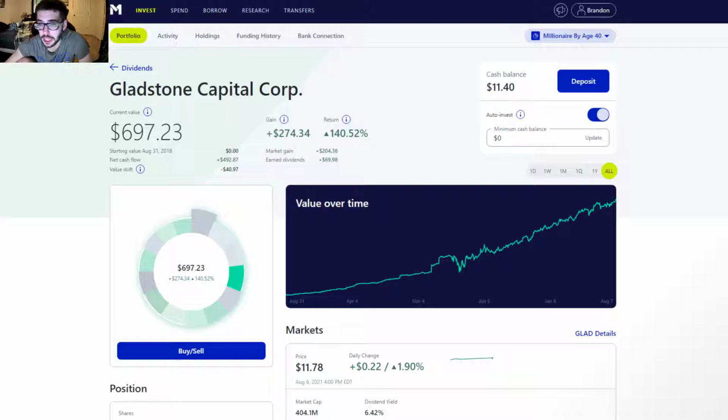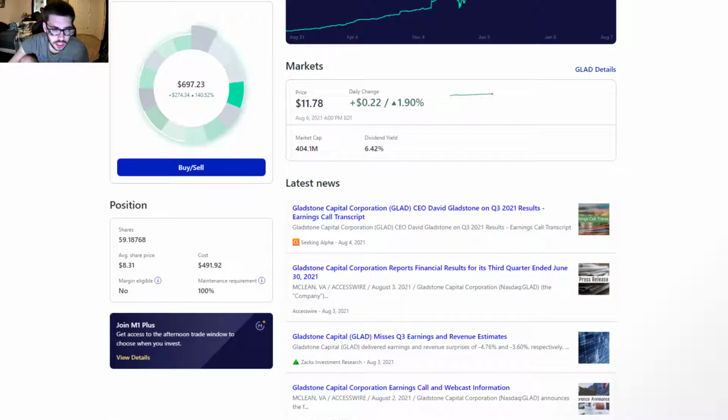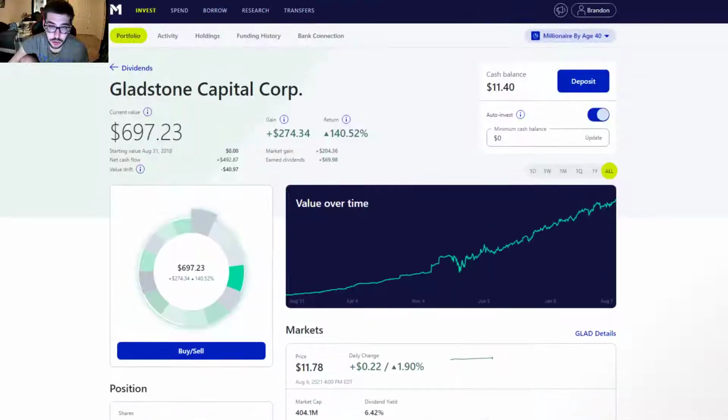Gladstone Capital, baby. Gladstone here. We're up overall $204.36 on this position, or $69.98 in dividends as well. I'm not going to get any more dividend payments from this one, frankly. I'm probably going to sell it off so I can end right where it's at, $69, for reasons unknown. 59.18 shares here at a cost basis of $8.31. Good to see it.